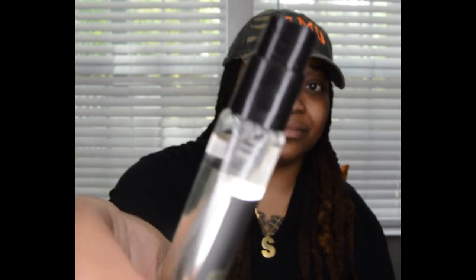The other con is going to be, I like the packaging. I like the atomizers, but I don't know if you're going to be able to notice this or not, but there's usually some spillage when I open this up.